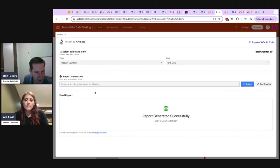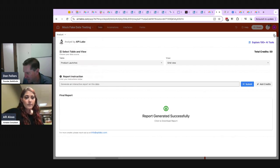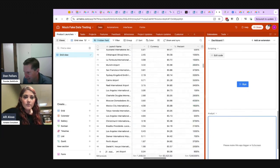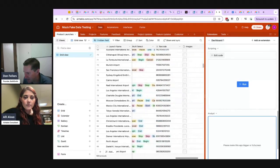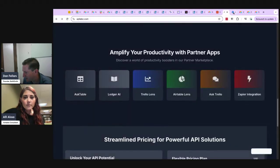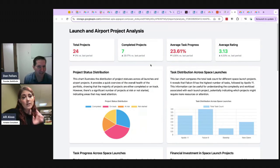So I had it do it. It does take a minute because it's actually looking one record at a time to analyze all the data in that record. So I won't run it again for time's sake, but I'll show you the output. This product launch is just some fake data of different products. It has dollar amounts, progress, things like that, ratings, some tags, and let's look at the output here. Oh, this is the website, the company behind it, if you want to check it out. And then the output generates a pretty cool looking report.